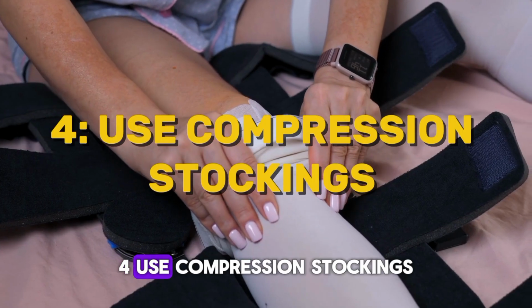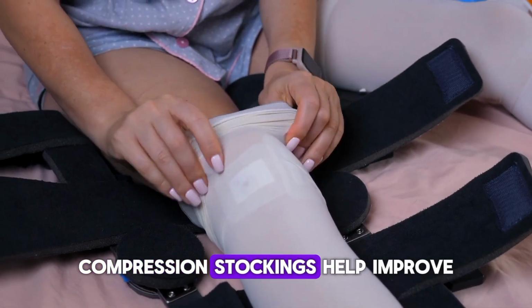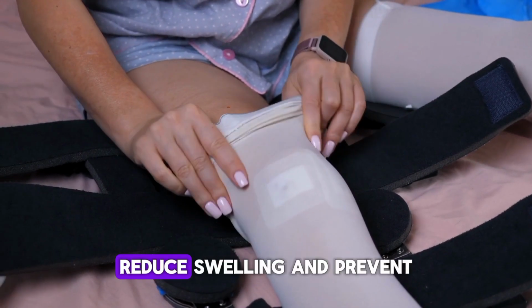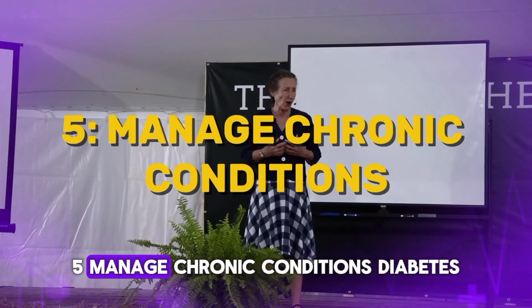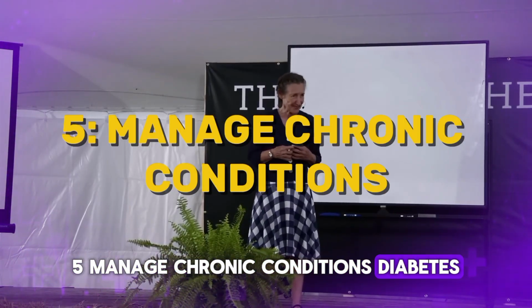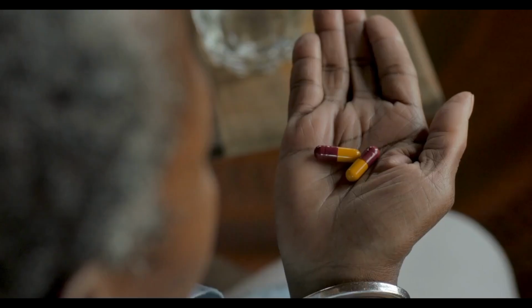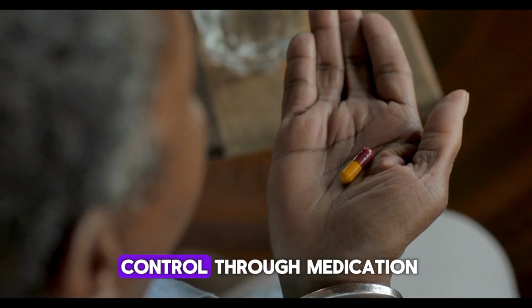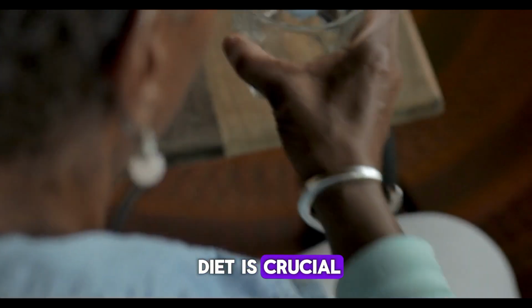4. Use compression stockings. For those at higher risk, compression stockings help improve blood flow, reduce swelling, and prevent clot formation in the legs. 5. Manage chronic conditions. Diabetes, high blood pressure, heart disease, and obesity can increase your risk of blood clots. Keeping these conditions under control through medication, exercise, and a healthy diet is crucial.